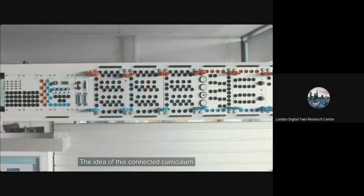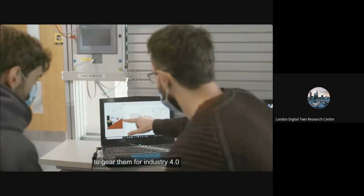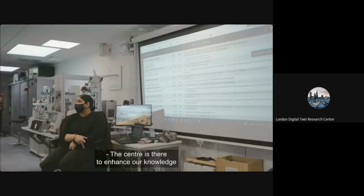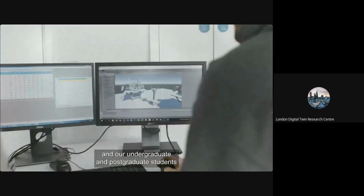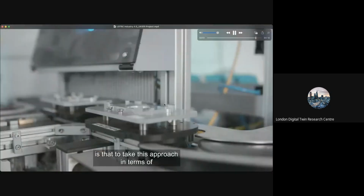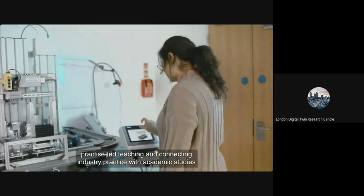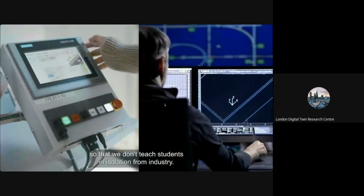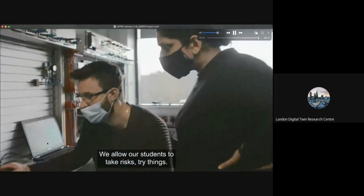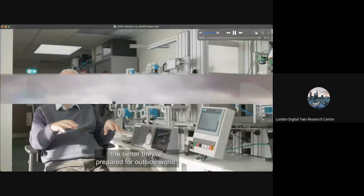The idea of this connected curriculum is to deliver skills-based training and education for students to gear them for Industry 4.0. The centre is there to enhance our knowledge and pass that knowledge on to our curriculum and our undergraduate and postgraduate students. What Siemens wants out of this is to take this approach in terms of practice-led teaching and connecting industry practice with academic studies, so that we don't teach students in isolation from industry. We allow our students to take risks, try things, get things wrong, but they learn from that. And the more mistakes they make here, the better they're prepared for outside work.